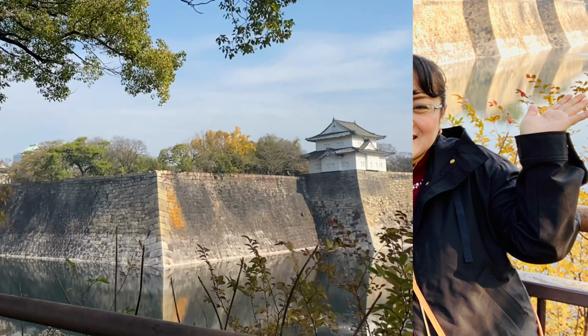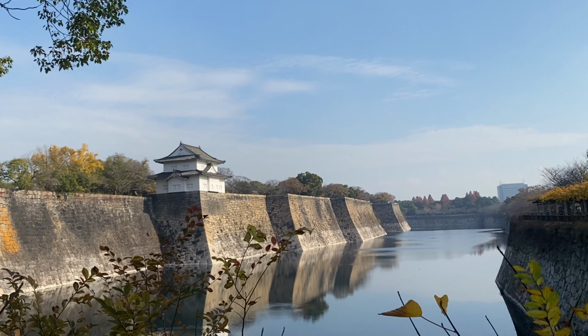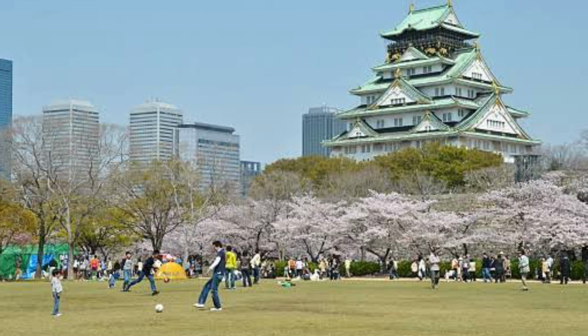Osaka Castle is surrounded by a huge park with nice picnic areas. The park is one of Osaka's most popular hanami spots during cherry blossom season.